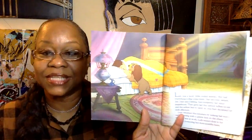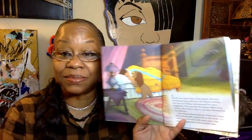Lady and the Tramp. Lady was a lucky little Cocker Spaniel. That's the type of dog that Lady is. She had everything a dog could want. Her beloved owners, Jim, Dear, and Darling, had pampered her since puppyhood. They gave her the tastiest tidbits to eat and the softest bed to sleep in, and they showered her with affection. Lady returned this kindness by waking her master each morning with a gentle lick on the cheek. And while he was at work, Lady stayed close to her mistress, protecting her from possible harm.